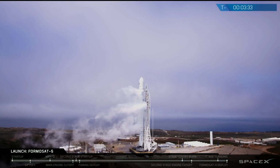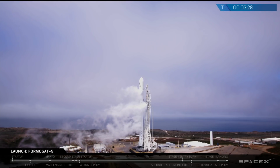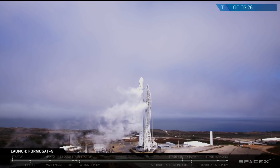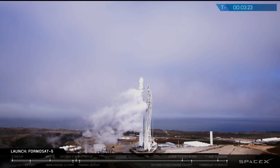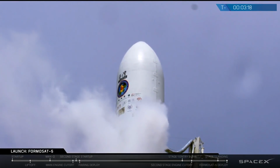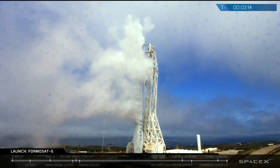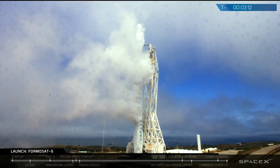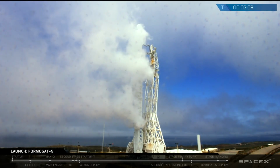Now for a quick recap of what's happened with the vehicle in the last several minutes. The vehicle tanks are pressed up with cold helium. Helium is our pressurant. The cradle arms, which hold the second stage, have started opening on the transporter erector, and strongback retract has begun. At T-minus 5 minutes, Falcon 9 went on internal power. That means it's running on its batteries and no longer through the power source of the ground through the TE.